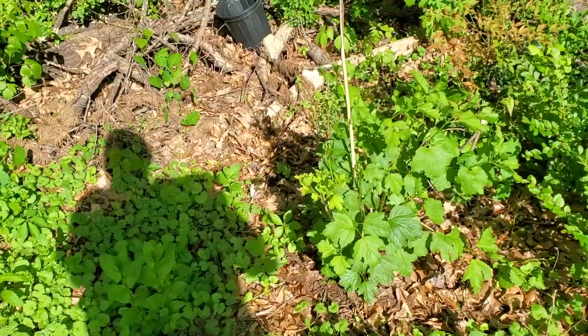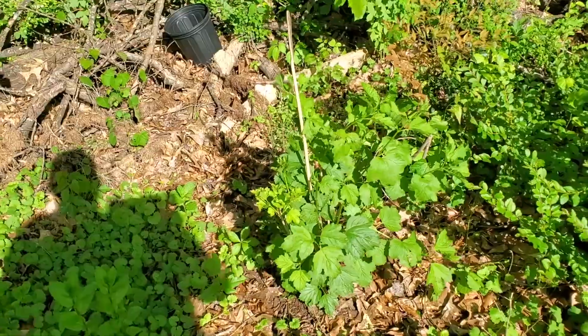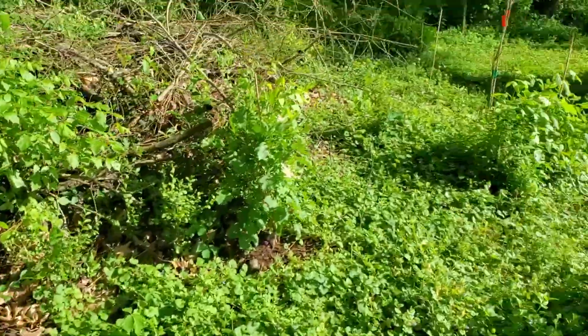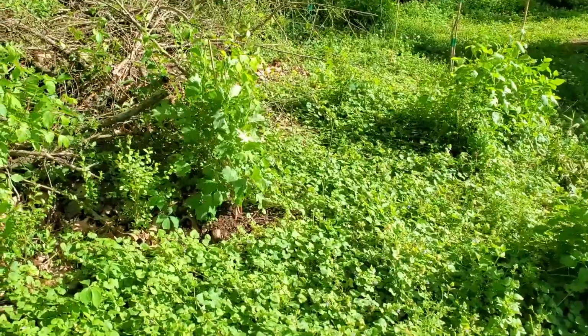So if I lived south of Atlanta and I didn't live in North Georgia, there's no way I would be able to grow it. But it can get about 6 foot wide and 6 foot high. Over there's another one, and it's flowering, as you can see. So they came back.